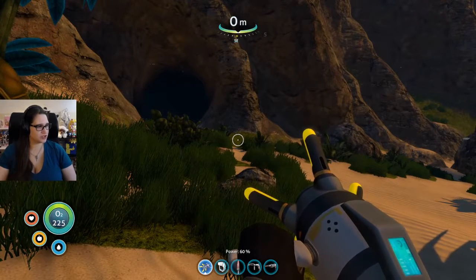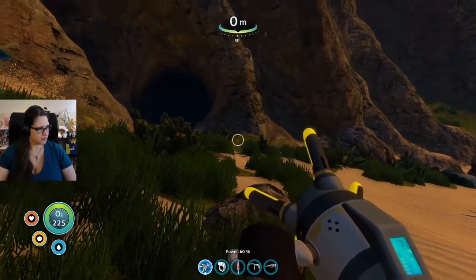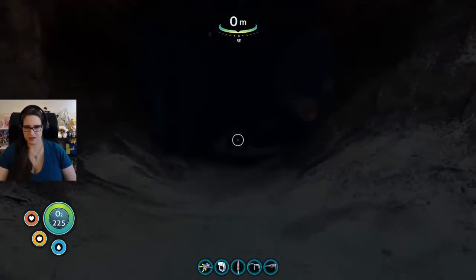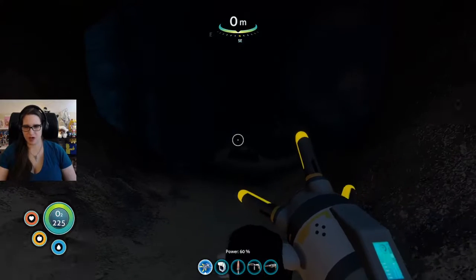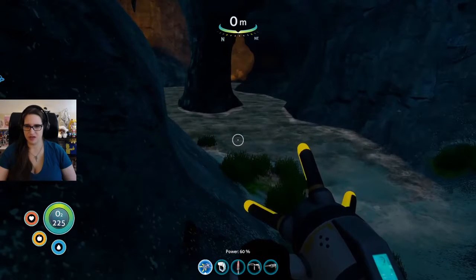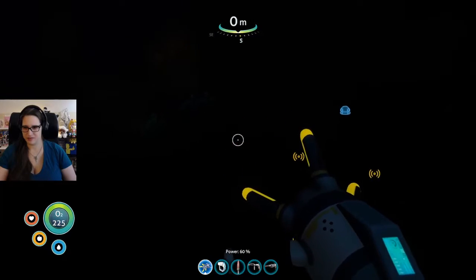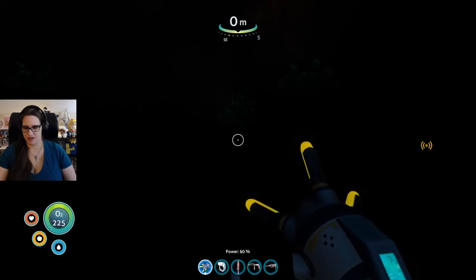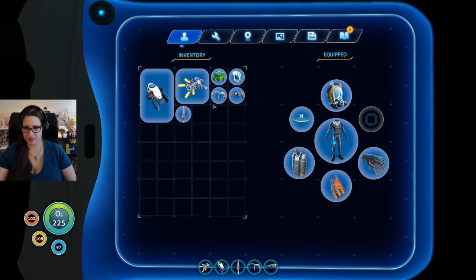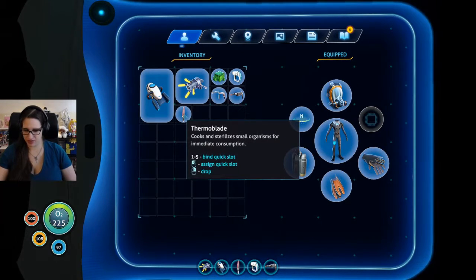Well, I mean, it's not ripped. I want both the repulsion cannon equipped and also the light. Hate this. To put this as number, this is number two. That could be number three still. This is number four. Oops, no, this needs to be number three. Okay.